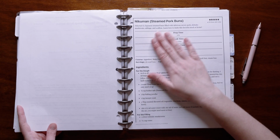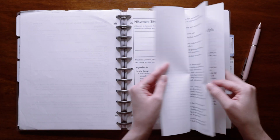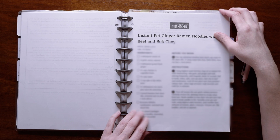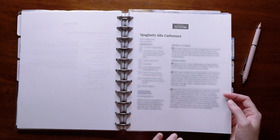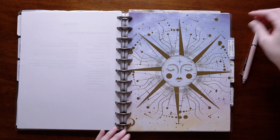Oh, I really want to make these steamed pork buns, but it is like a 4-page recipe. So I don't think that's going to happen. I just need to find short ribs that aren't going to bankrupt me. The only carbonara I've ever tried is from Jenny Craig, and it makes me gag. Ooh, we got rid of one recipe.